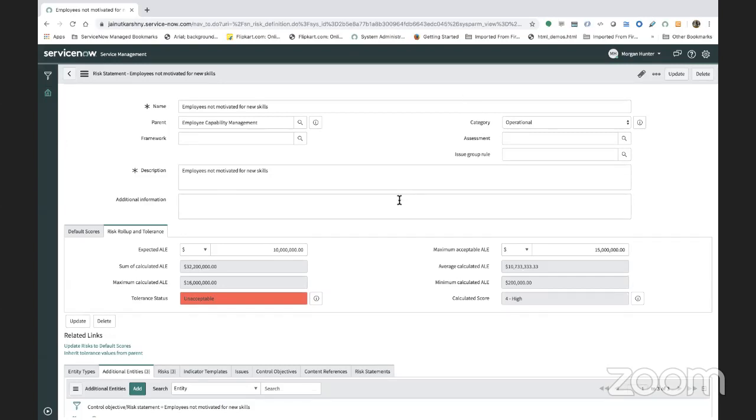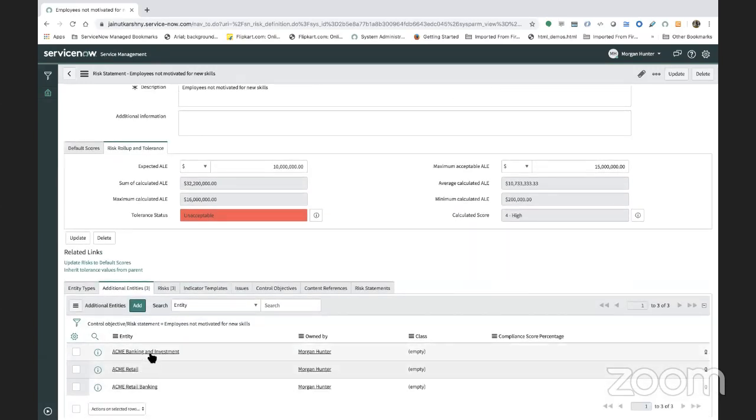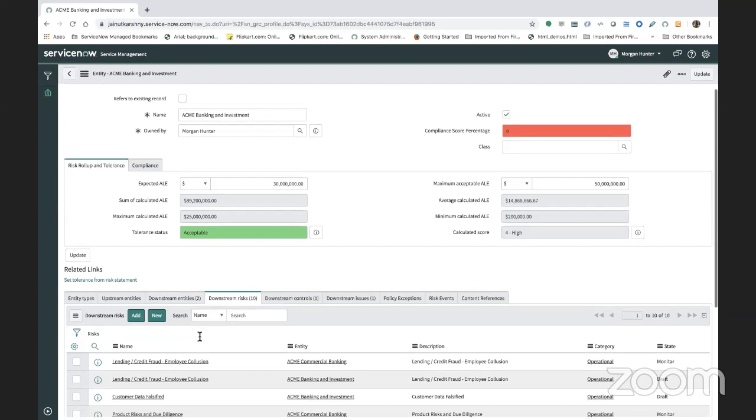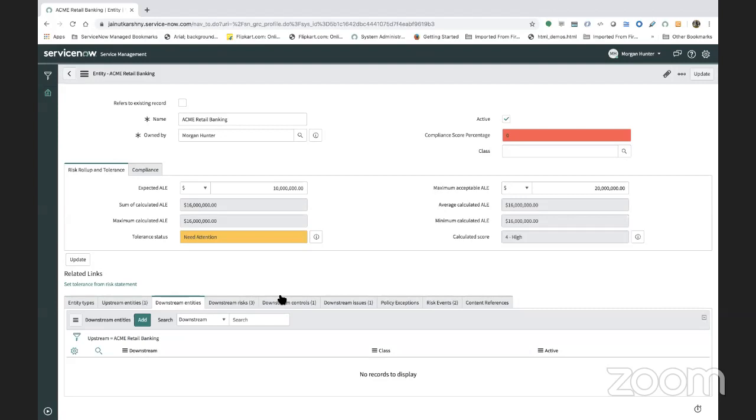And this is not just across a single dimension of risk statement, but even at an entity level. For example, if I go to Acme Banking and Investment, I see the same values here. Different levels of organizations may have different thresholds. At a banking and investment level, I have a threshold of 30 million. But if I go into the child entity, which is retail banking, it has a much lower threshold of 10 million. So even though these risk assessments are happening at a bottom-up level, I'm able to analyze the impact given the size of the business that I'm actually operational in.